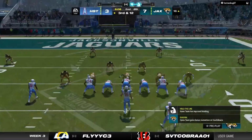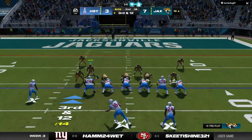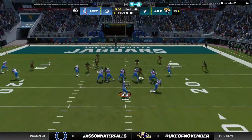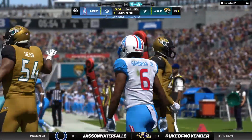So how are you going to combat that? You know, if it's bring in your tight end, keep him in, your running backs, they have to step forward. Bottom line, your offensive line has to block them first to give yourself a chance. On 3rd down, Lawrence to the goal line, but it's incomplete.